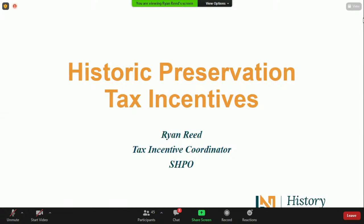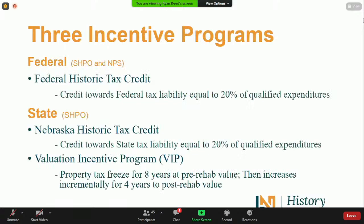What we do is we review all the work you're going to be doing to your building. What Revenue does is they look at your expenditures and issue that credit. So she's here to answer any questions you have regarding the tax side of the Historic Preservation Tax Credit for the state. So let's get started. I'll try to do this as quickly as possible.